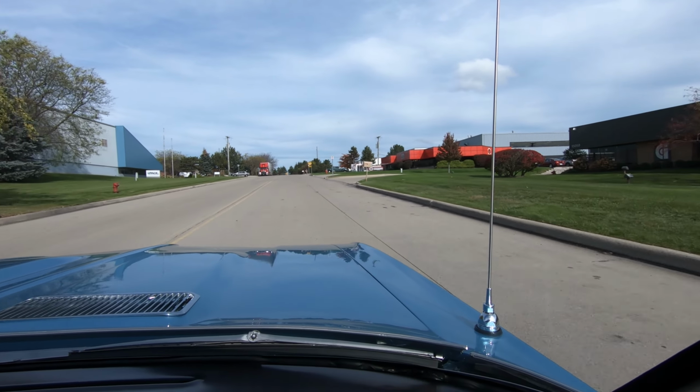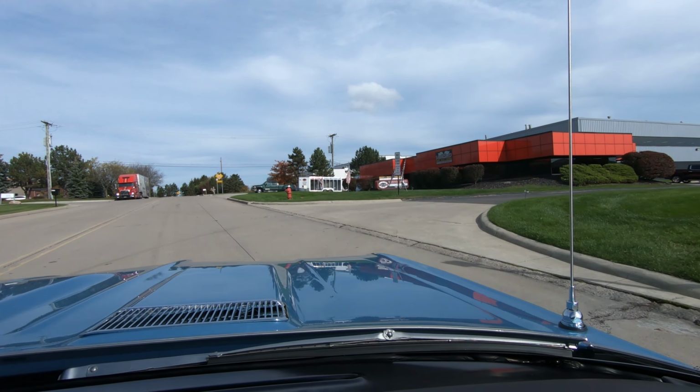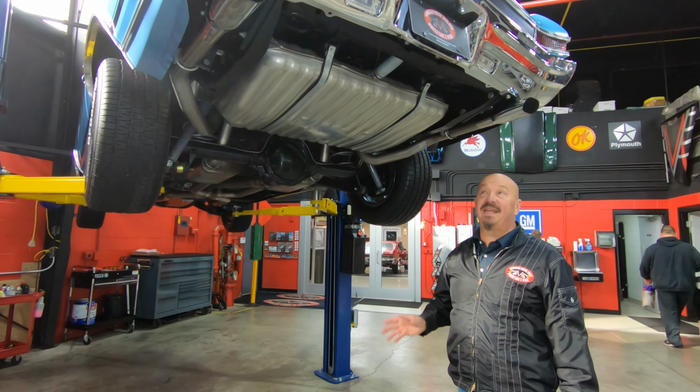We're coming up on our shop right now. We're going to put this baby up in the air and we're going to show you just how nice it looks under the car, baby. Here we go. All right, we're underneath the 68 now, and man, it's sharp under here.